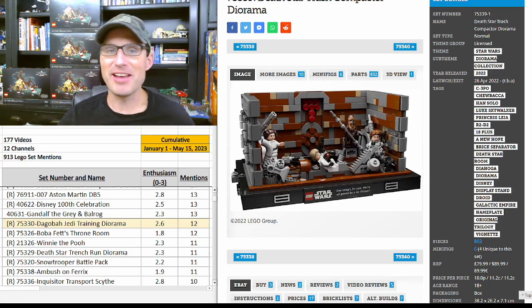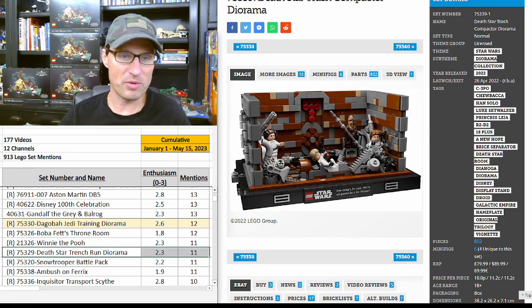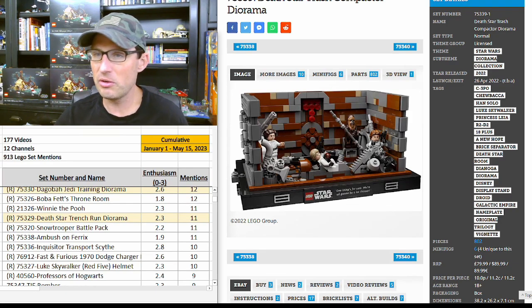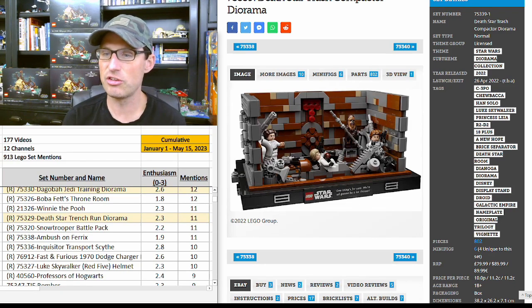All right, now on to the next set in this Lego haul. It is this one, 75339, the Death Star trash compactor diorama. So another diorama, and it is right here on the table. Similar score with 11 mentions and an enthusiasm score of 2.3. Also an outstanding set, also just under a 2-year shelf life if it retires again this year. $90 on this one too for 802 pieces.